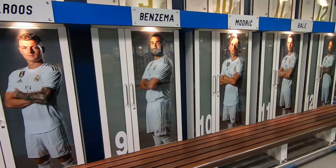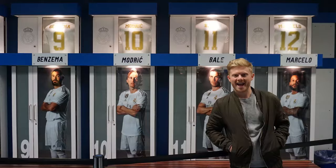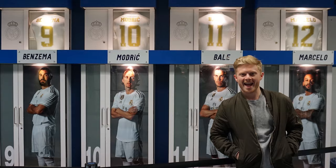This is where they all sit on match day. And their shirts above them.